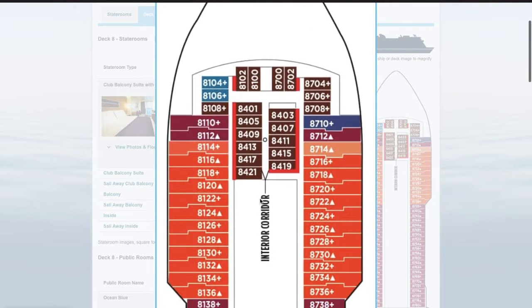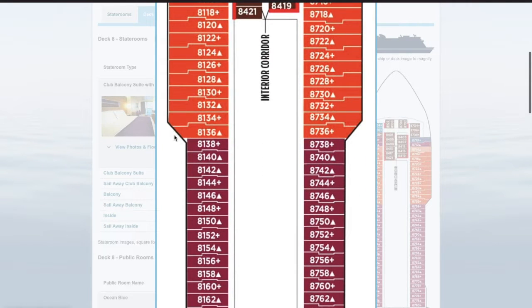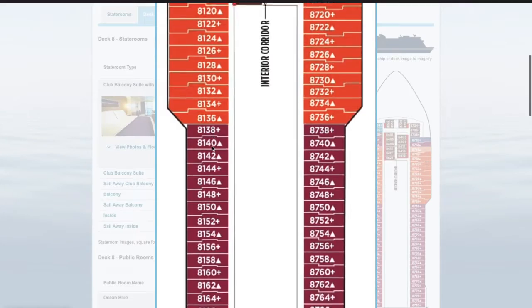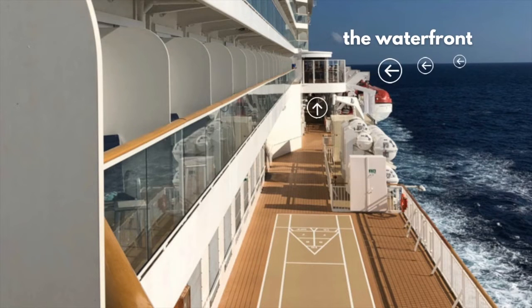So this is the front of the ship. Coming down, you get to where the bump out is right here. Bumps out and then goes forward. These are actually really large balconies, a little more expensive. And then you see 8138 here, and it looks like there's no real difference in the balcony besides 8140 or 8142. But in actual fact, this balcony stands out quite a lot. Right there.